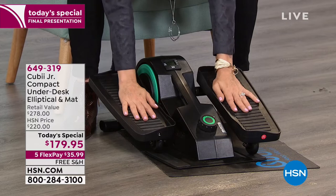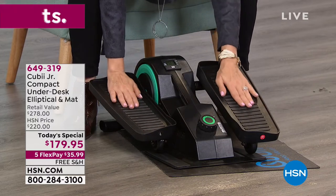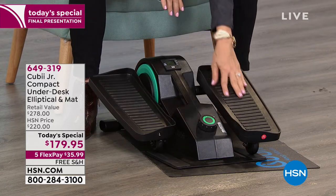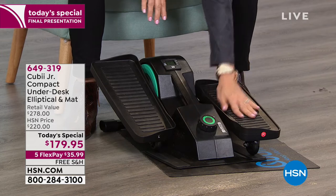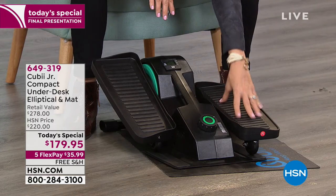And then the other thing, this wide footbed with the rubberized mat here in the center, is going to allow you, no matter what your shoe size is, maybe you've got on flip-flops, boots, heels, maybe you're barefoot, maybe you're in socks, to keep your foot in place. The footbed is big enough for any foot.